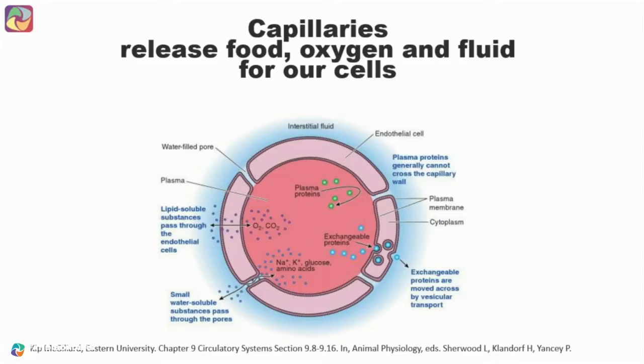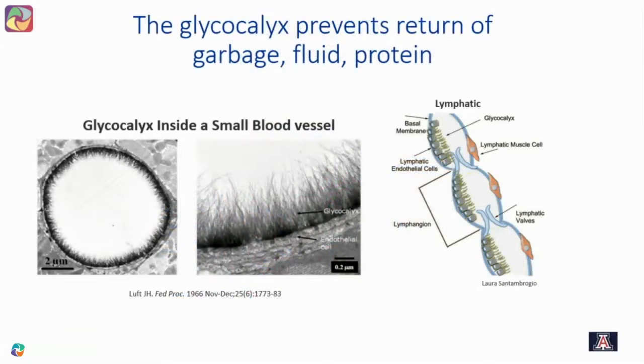So looking at the capillary itself, we think fluid and nutrients flow out of the capillary, it's kind of a free-for-all, and that's not true. It's very highly regulated. And part of that high regulation comes in the form of what's called the glycocalyx. And if you participated in research with us yesterday, you learned a little bit about the glycocalyx, and we have two gentlemen, Bob Long and Hans Vink, here today, who are going to test for the glycocalyx in the smallest vessels of our body under the tongue.